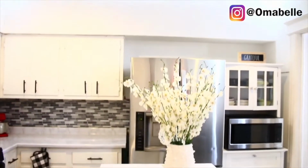So it's very important. If you have a kitchen that's outdated, there are certain things that you could do to tweak your kitchen to make it stand out. We recently did a renovation on one of the kitchens in our property, and this is what it looks like. And this is what it used to look like.